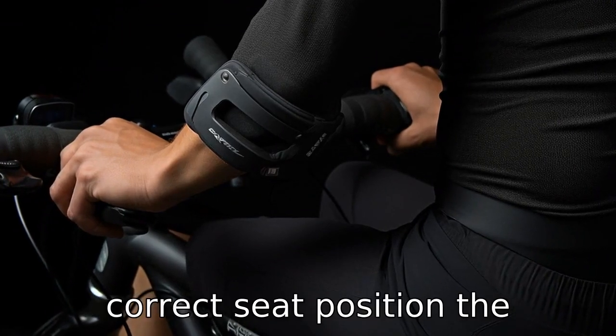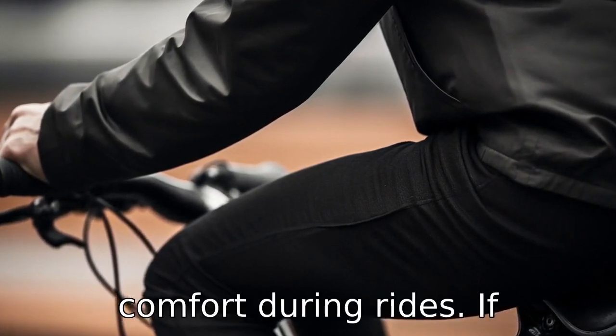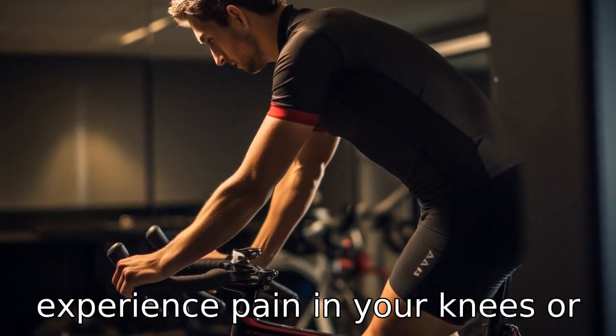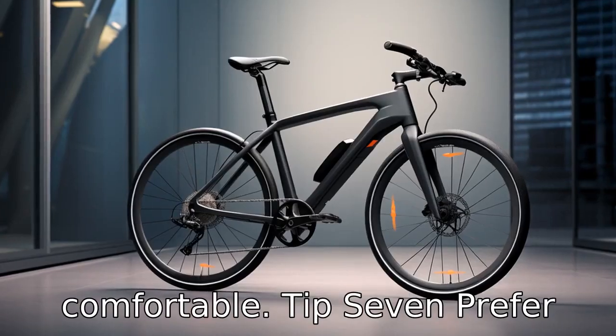Tip 6. Ensure you have the correct seat position. The forward-backward position of your bicycle seat can have a significant impact on your comfort during rides. If improperly positioned, you may experience pain in your knees or back. Experiment with small shifts until you find a position that feels natural and comfortable.